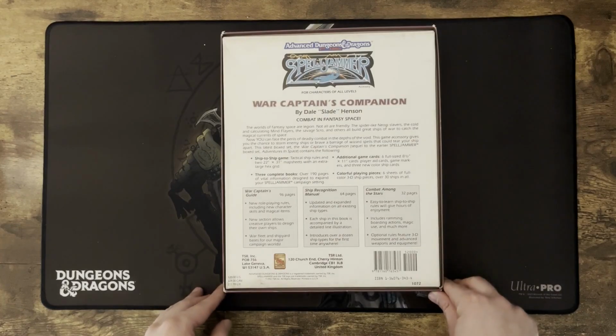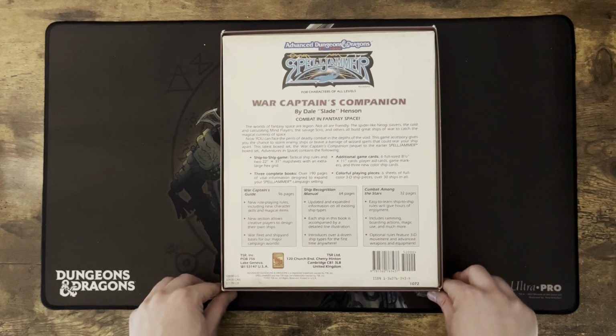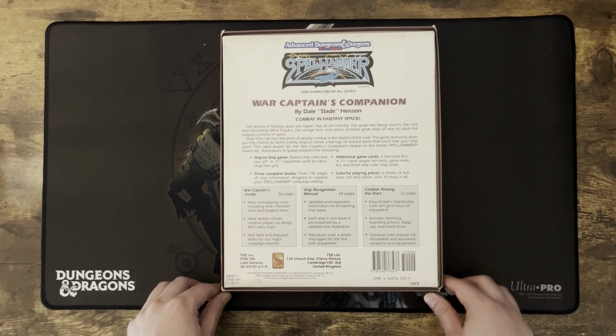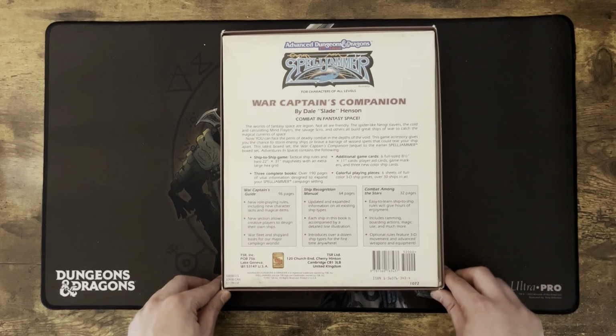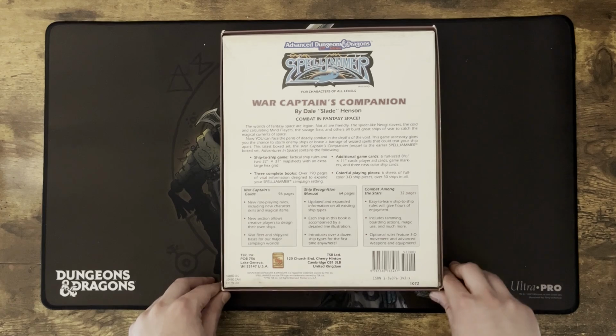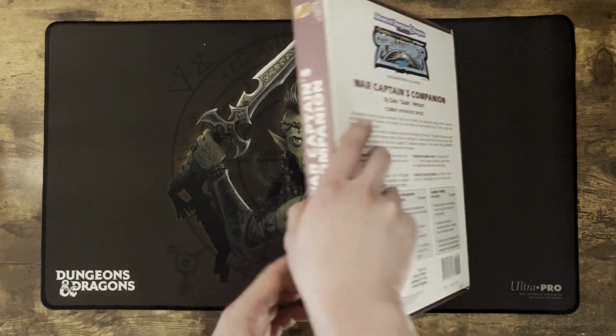Anybody who is not familiar with Spelljammer, this is the space opera setting of D&D. These days when we think about space, we think science fiction like Star Wars or Star Trek. But Spelljammer takes a fantasy interpretation of space travel. This is more akin to what people from the medieval or Renaissance period thought space travel was like. Looks like this box set has more to do with the game mechanics of the Spelljammer setting rather than the lore and world building. Let's open it and have a look.